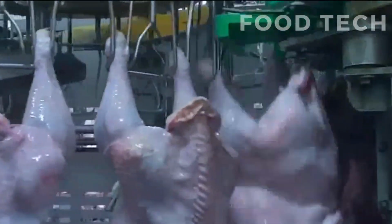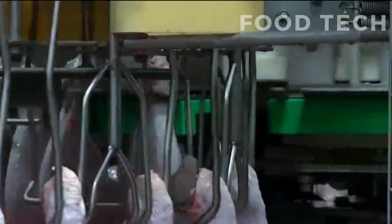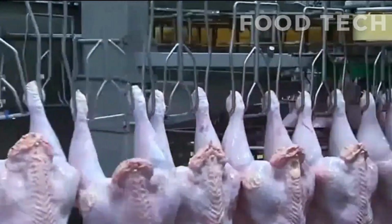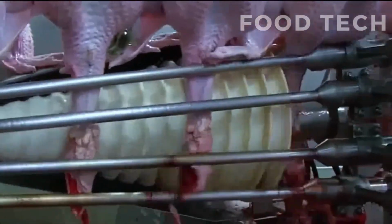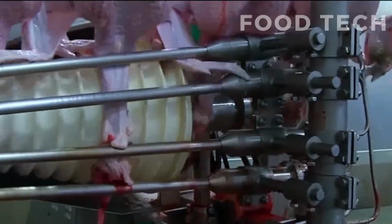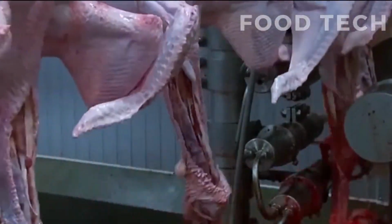The gutting machine is another critical piece of equipment used in the evisceration process. This machine is designed to carefully remove the entrails and other waste material from the turkeys. It utilizes a combination of mechanical and pneumatic systems to gently extract the entrails without damaging the meat.